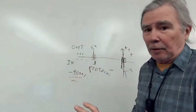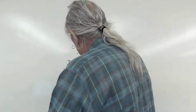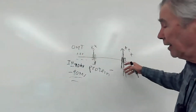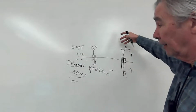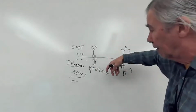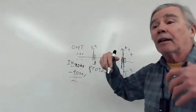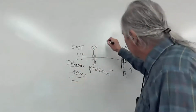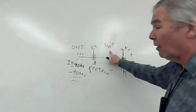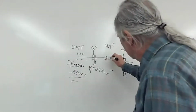Okay. But neurons aren't at minus 90 millivolts. They're at minus 70 millivolts. Which means the concentration gradient is slightly larger than the electrical gradient. So more potassium will leave than enter. Why is it minus 70? Why is it not minus 90? Because I've left out the other ions. We've got sodium ions. They're out here, and they really want to come in.